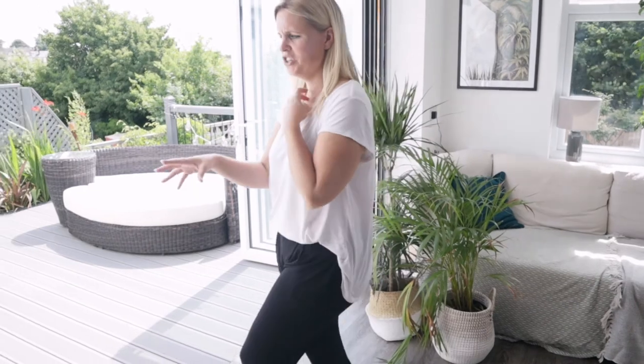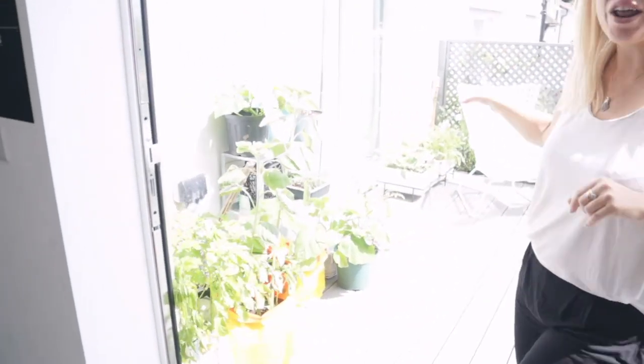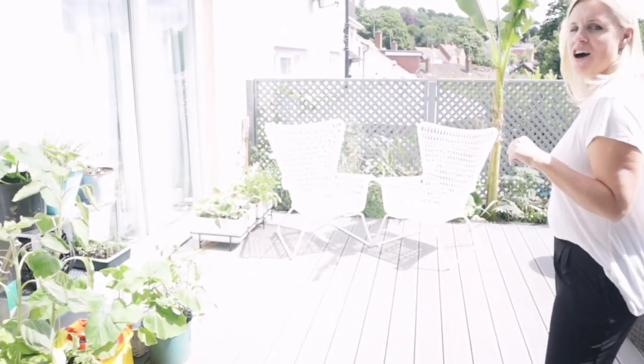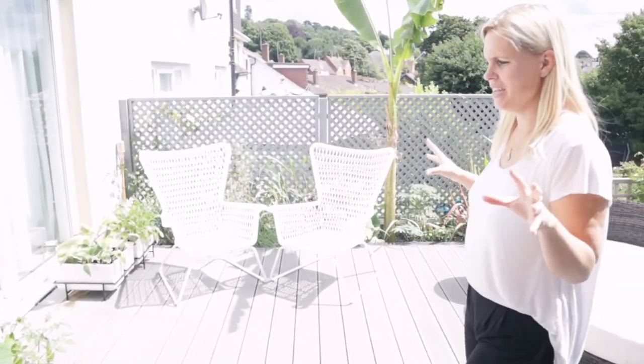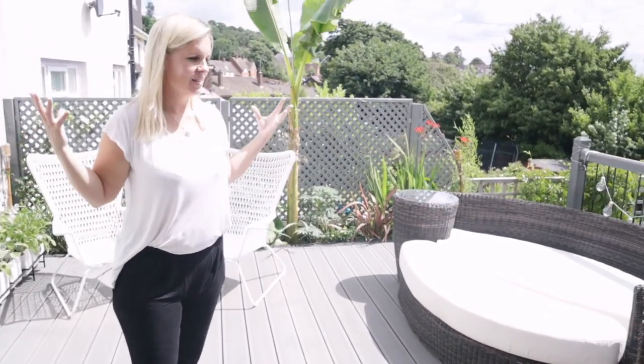We seem to have developed a vegetable garden and herb garden here that's become quite big. We've got quite a lot of plants going on. I'm going to cover the whole decking area another day in another video, but just to give you an idea of the whole space as one, it is lovely.